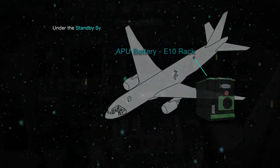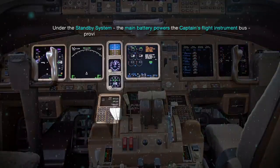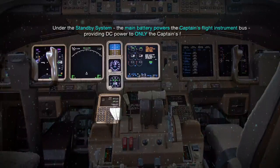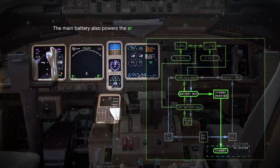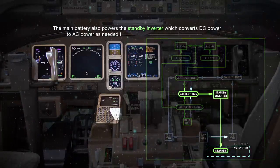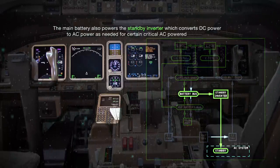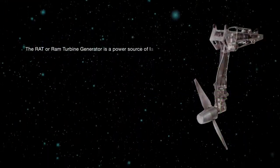Under the standby system, the main battery powers the captain's flight instrument bus, providing DC power to only the captain's flight instruments. The main battery also powers the standby inverter, which converts DC power to AC power as needed for certain critical AC-powered systems. The RAT, or ram air turbine generator, is a power source of last resort.